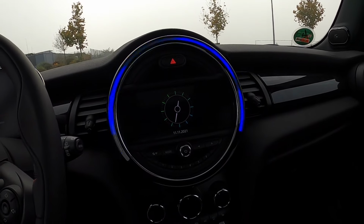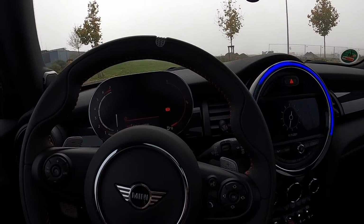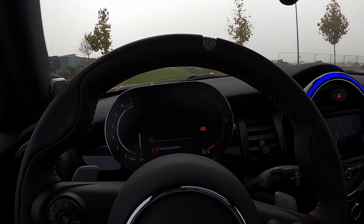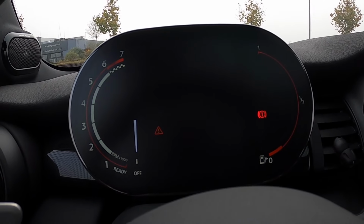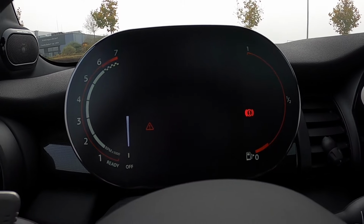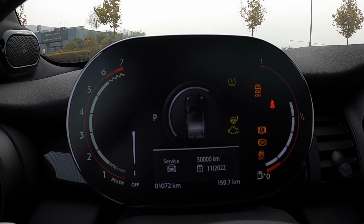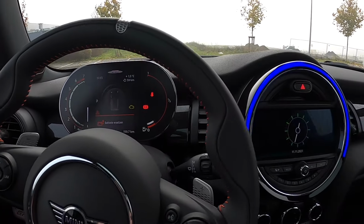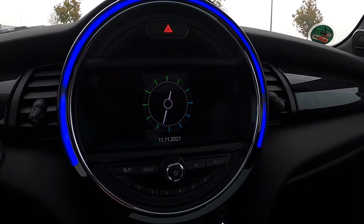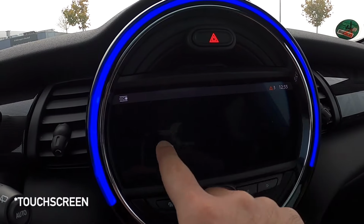Then moving on, we got the new, or the facelifted interior of the new Minis. Here in front of you, you got these partially digital dials, the middle being digital, as you can see, and the sides being analog. Then moving here to the center screen, we got this digital screen, which is very cool.